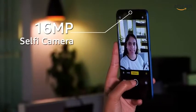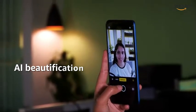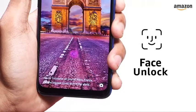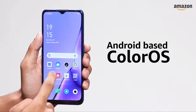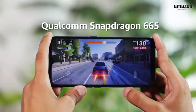For your selfie needs, the smartphone has a 16 megapixel selfie camera with features like AI beautification. For security, it has a rear-mounted fingerprint sensor and also supports face unlock from the front-facing camera. The OPPO A9 2020 runs on ColorOS based on Android. For performance, it relies on the Qualcomm Snapdragon 665 processor.